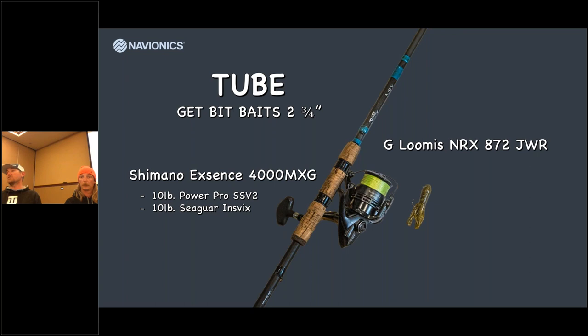It has a very erratic action. A tube is like a fumbled football. You never know which way it's going to go. It kind of spirals and goes out of control. It's not a controlled thing. So I think to the fish, it looks really good. Again, most of the time, I think they probably think it's a crawdad, maybe a perch, something like that.